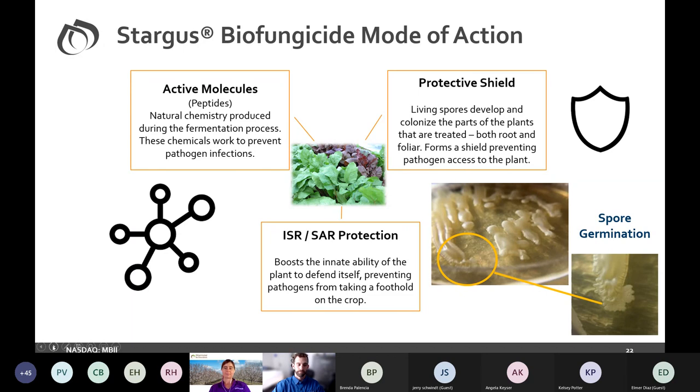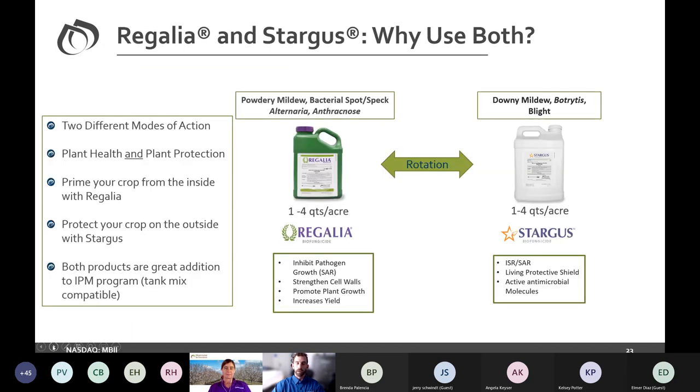I'd like to take a second to discuss why it would be beneficial to use both Regalia and Stargus in rotation. You'll notice that on the label of both Regalia and Stargus, there's a lot of overlapping diseases that both will treat. So the big common question is, when do I use one or the other, or why would I try to use both if one's going to take care of the same disease? Well, the answer is a little complex, but I'll walk you through it.